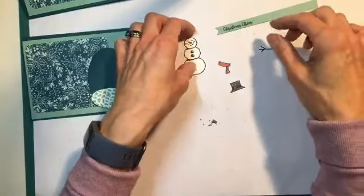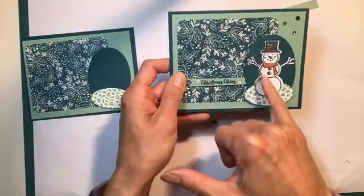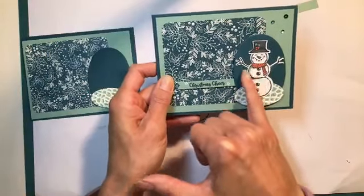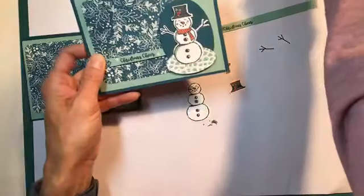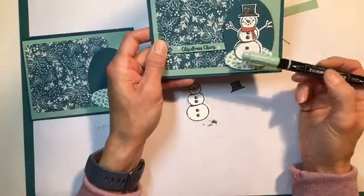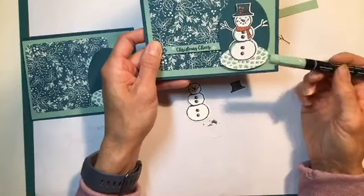So the only other thing that I did that I haven't done here is I did a bit of shading. You'll see this in the catalog on a lot of these images where they've just added a bit of shading to the snowman. It is really nice when you do it with the blends. They just add a bit of a lighter effect. We don't have mint with the blends.